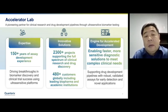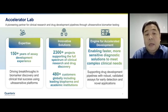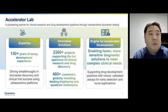So what is the Accelerator Lab of Quanterix? It's actually a pioneer partner for clinical research and drug development pipelines through ultra-sensitive biomarker testing. Initially, the Accelerator Lab was established as a demo lab when we started commercialization of the technology. Because the instrument is relatively big, our commercial team won't be able to carry it over to customer sites easily. So that's why we established the Accelerator Lab to provide early and easy access to our customers so they can have a taste of the technology.